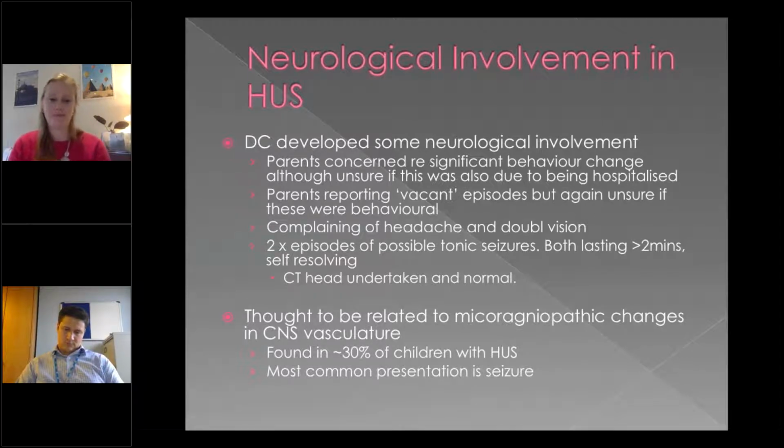Her parents, for most of her stay, were reporting vacant episodes, but again, we're unsure if she was traumatised and just ignoring them or actually vacant. Unfortunately, none of the medical staff themselves were actually there to witness these vacant episodes that they described. But she had ongoing complaints basically every day of her stay of headache and double vision as well. And then later on in her stay, she went on to develop 2 episodes of tonic seizures.